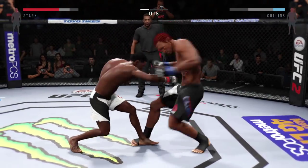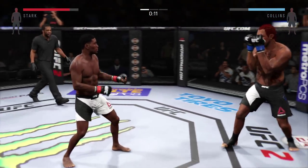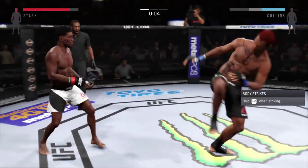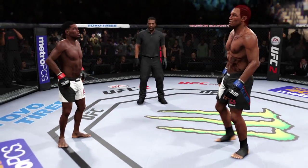Look at that. He went for an axe kick. He connects on a nice combination. Oh, he got caught there. That's the end of round number one.